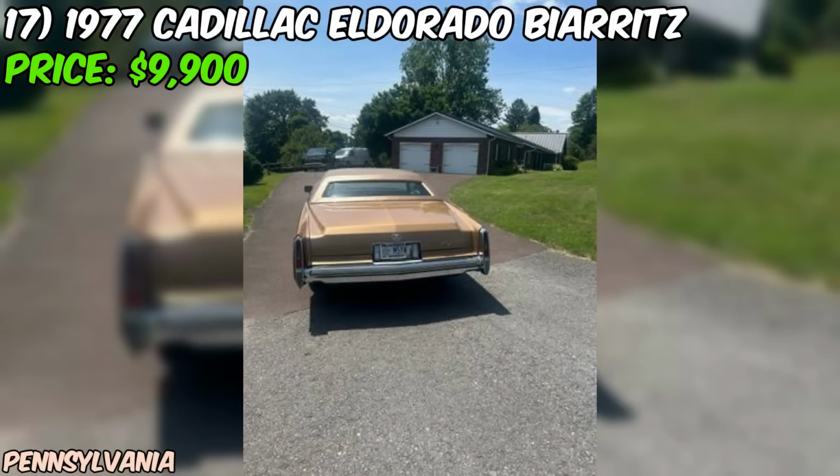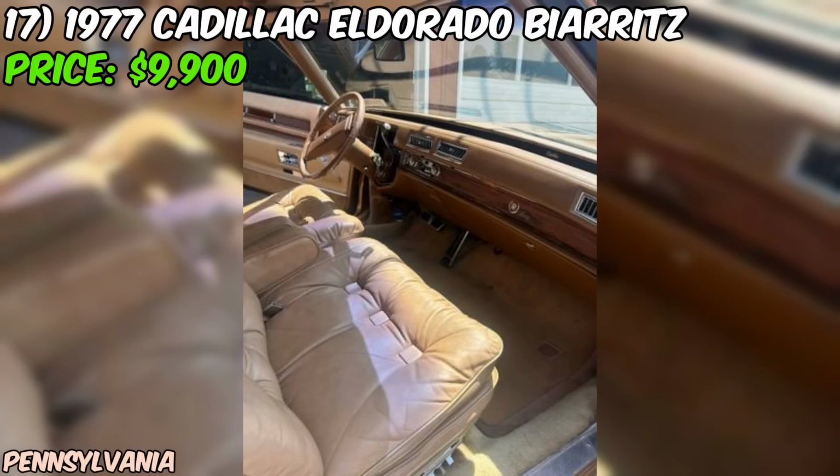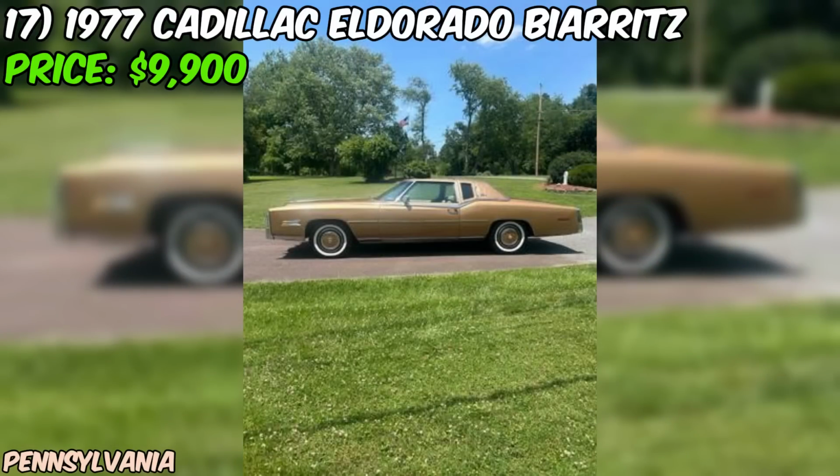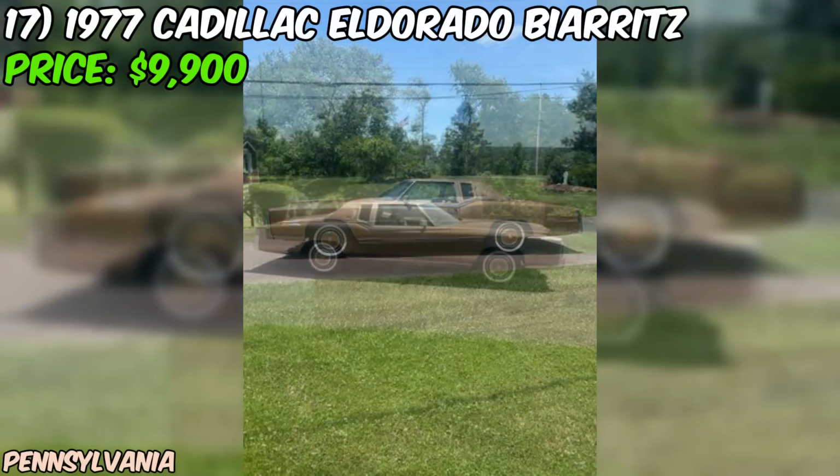Now, if you know anything about these cars, you know that finding one with a fully functional moonroof is like striking gold. It's a rare gem that adds a touch of luxury and style to an already impressive ride. The seller also mentions that the odometer reads 87,000 miles, which isn't too shabby for a car that's been around since the disco era. Plus, the title is clean, so you won't have to deal with any shady paperwork or legal hassles. Now, I know what you might be thinking.